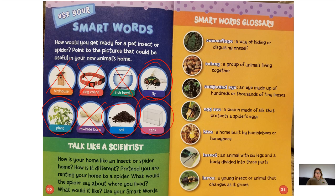Okay, so now we have our smart words glossary. Camouflage, and this word means a way of hiding or disguising oneself. We have colony, a group of animals living together. We have the compound eye, an eye made up of hundreds or thousands of tiny lenses. We have an egg sac, which is a pouch made of silk that protects a spider's eggs.